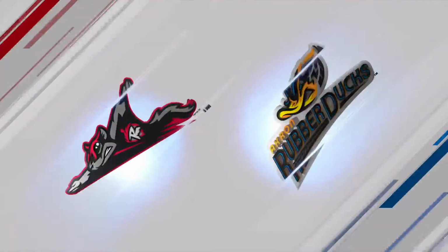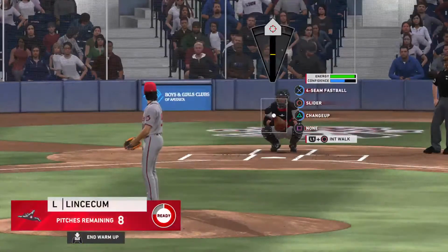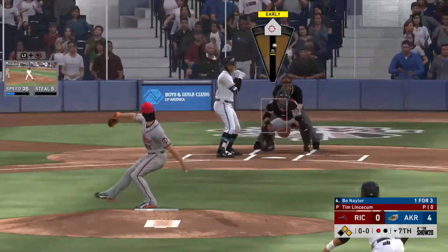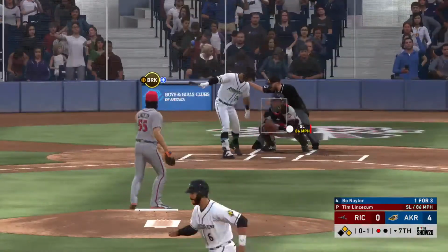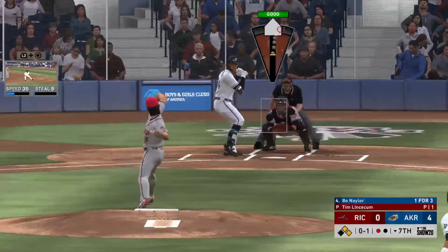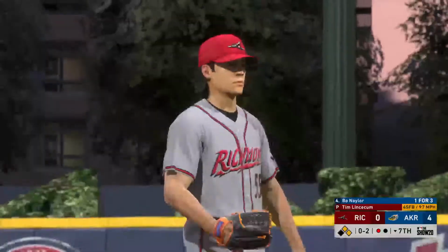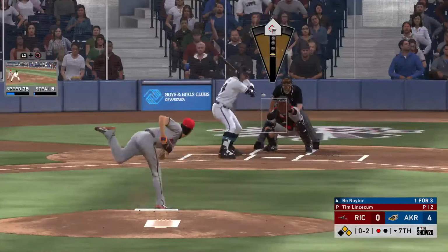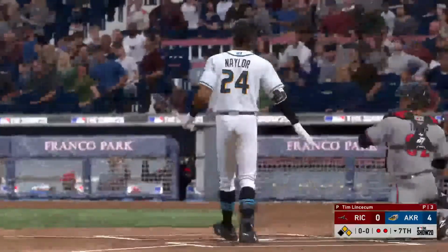Ladies and gentlemen, Tim Lincecum takes the call from the pen as he'll try to get the final 2 outs of this 7th frame. Next will be the cleanup hitter, Bo Naylor. It was a solo shot for him in his last at-bat. 0-1 the count. From the stretch. Comes back with a fastball up and away that he swung on and missed. 0-2. Got him. And that's the 3rd time we've written a K next to his name in this one.